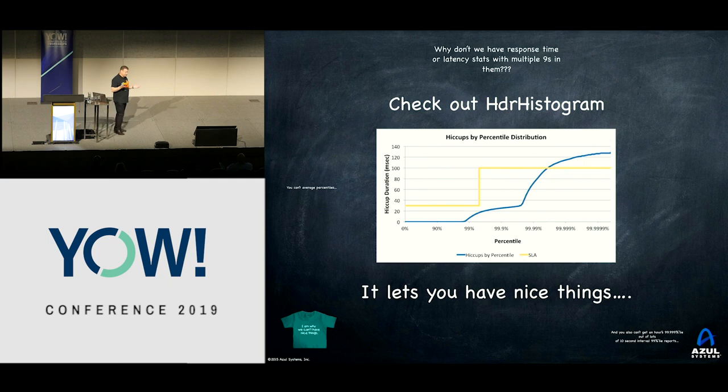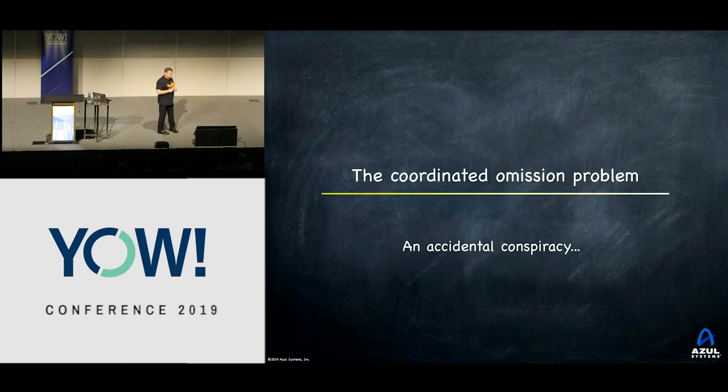But as I said, I've kind of given up for a few reasons. One of them is this problem. I call this the coordinated omission problem. And the coordinated omission problem is something that started me down this field, even got me talking about the subject. And I call it an accidental conspiracy because I see it everywhere.